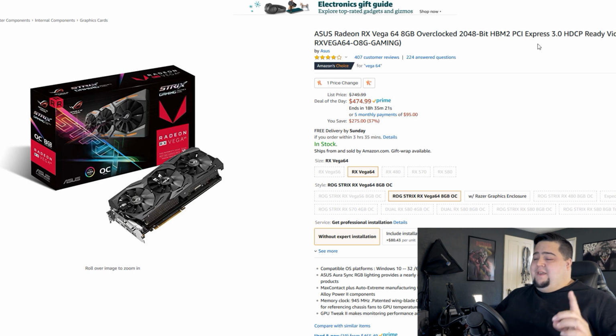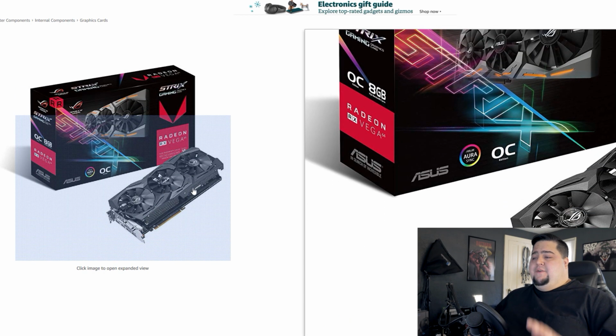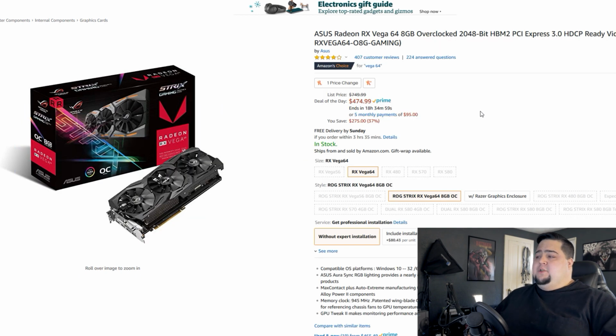We've also got a Vega 64. This is an aftermarket card. This is an Asus ROG Strix, and this is about $130, $140 more than the Vega 56, but it's going to be a decent bit faster. This is going to compete with the likes of the GTX 1080 and RTX 2070, and this is going for $475, and you've got a triple fan heatsink on there.